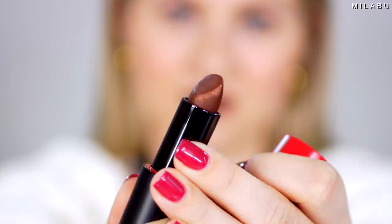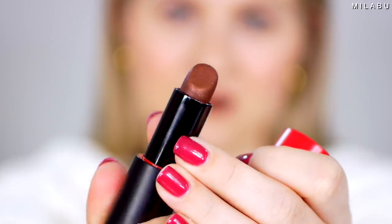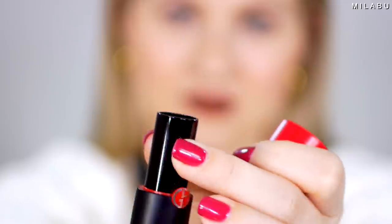One thing I am a little bit concerned about is because of that metallic, is it gonna make my lips really dry? And another thing with this lipstick is because it does have metallic, it kind of broke apart in certain areas, and I can't even explain the texture. It's more of like a cream eyeshadow texture now.